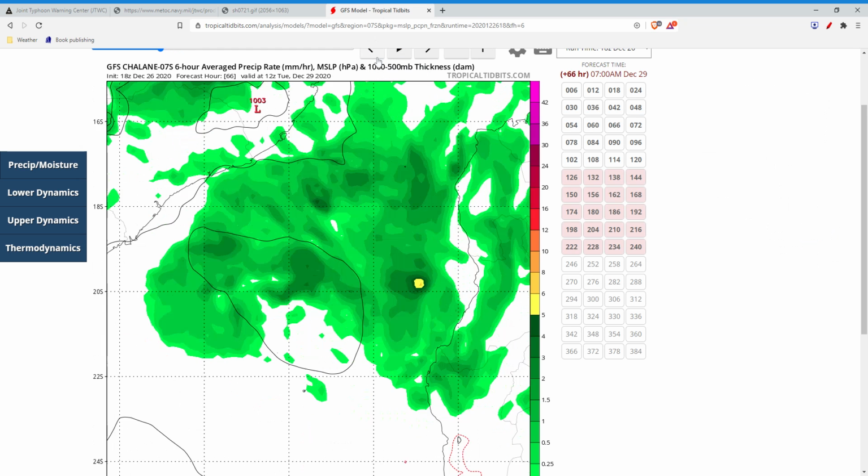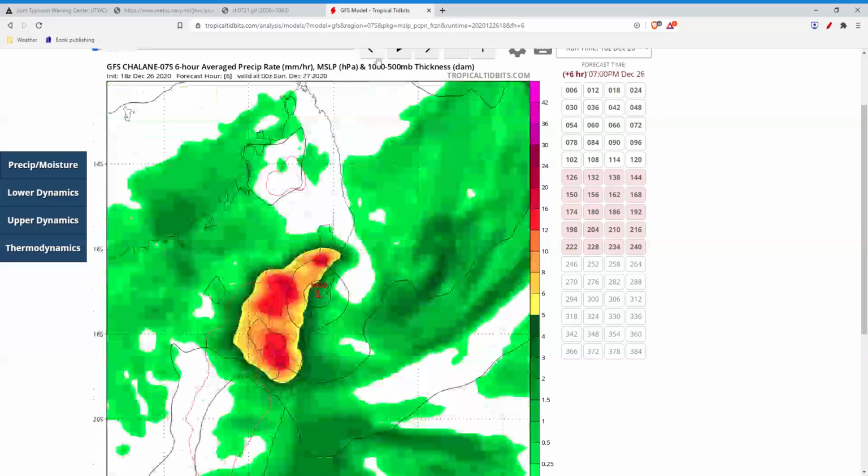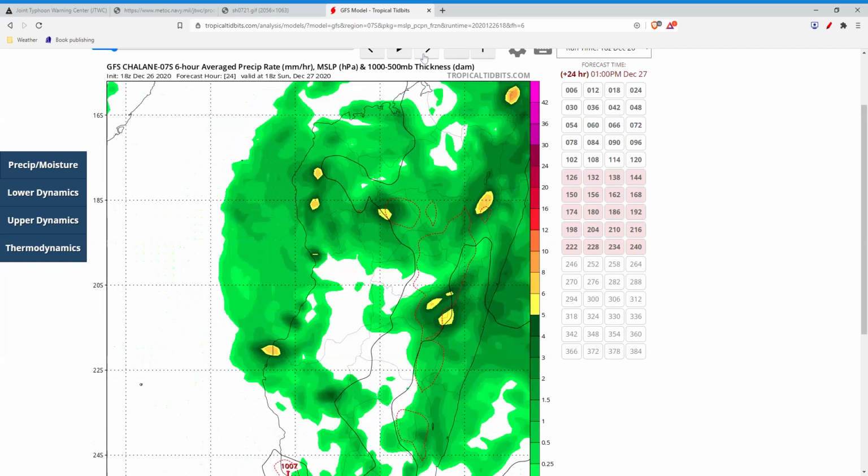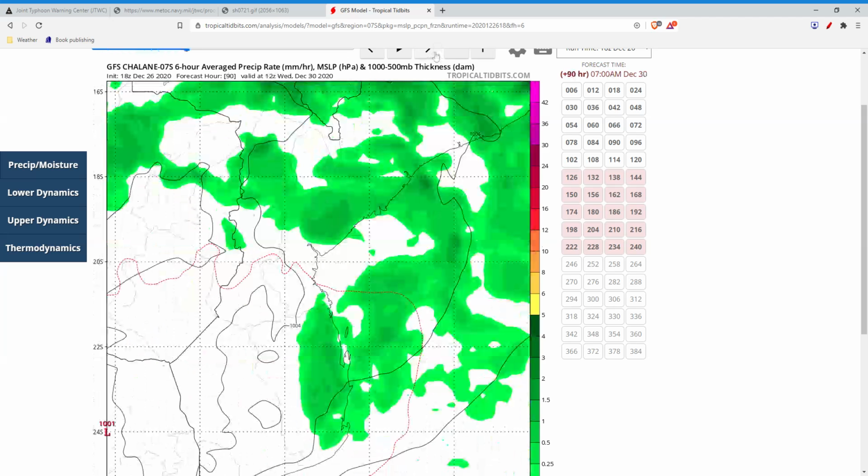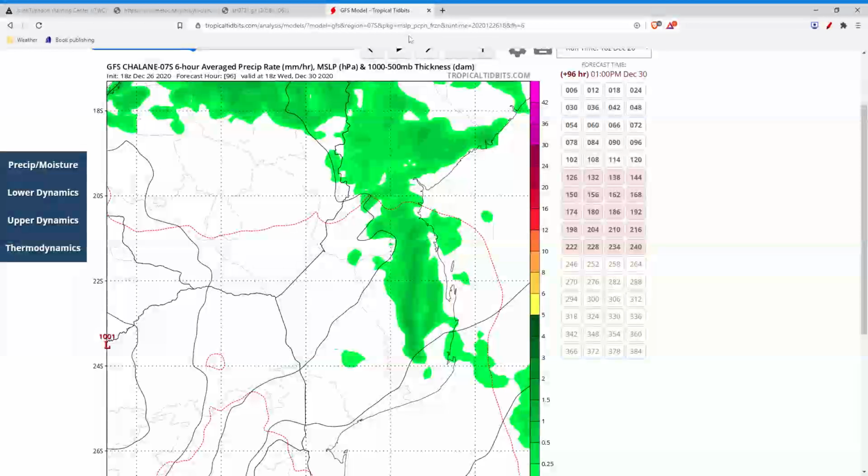But here's the GFS. Let's head on back. But we're seeing some rain from Madagascar. We will be having some stronger winds. But so we see that it gets to about 105 and then 104, 107, and then landfall. So Madagascar and Mozambique are going to be getting strong winds, and also heavy rainfall and possible flash flooding.